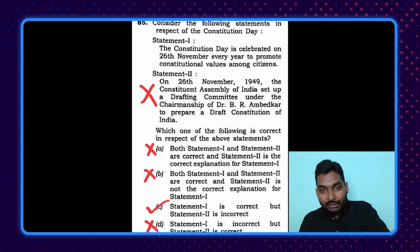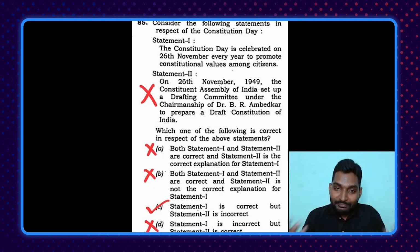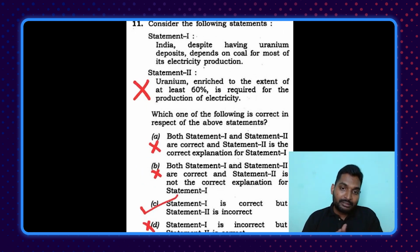Now, the fun part of this question is that even if we don't have any idea with respect to when the Constitution Day is celebrated, whether it is on 26th November or on some other date, still we are getting a direct answer. Now let's quickly move ahead.